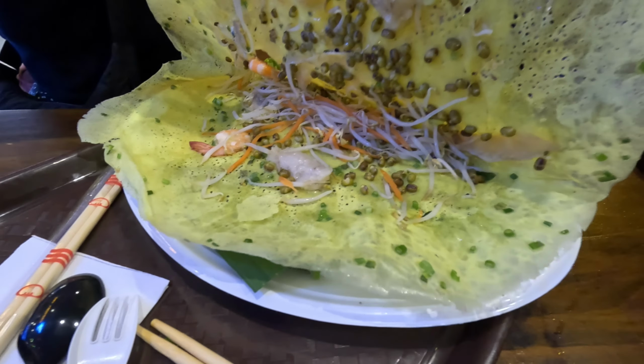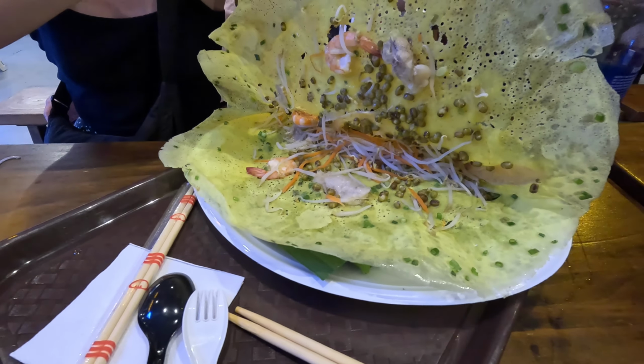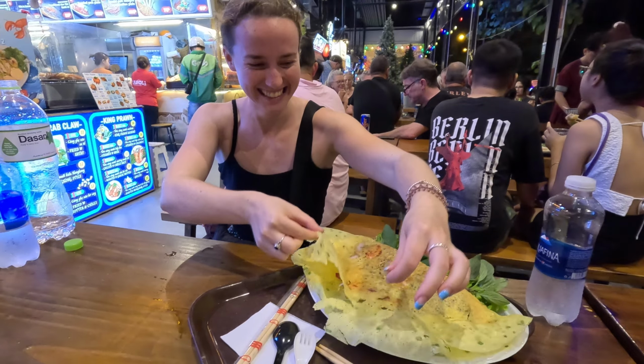So there's no noodles, there's only bean sprouts, veggies, and I'm not really sure what the beans are. It's at the end of the bean sprout. From Danny's face, I don't think she thinks it's very appetising. But we'll give it a try.